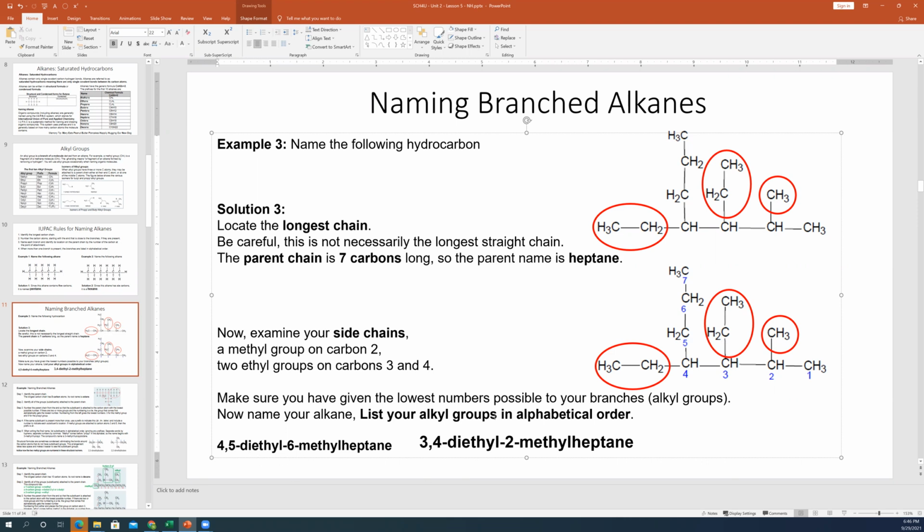So if on a quiz, I show you these two names, 4,5-diethyl 6-methylheptane and 3,4-diethyl 2-methylheptane, and I say, which one is the correct name for this structure here? You will look at it and say, yeah, I can see how both of these could be correct, but this one is correct because it gives me the smaller numbers. It gives me 2, 3, 4, as opposed to 4, 5, 6.